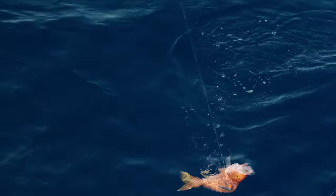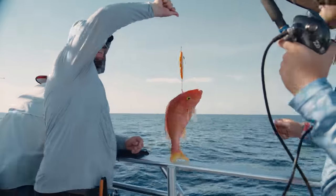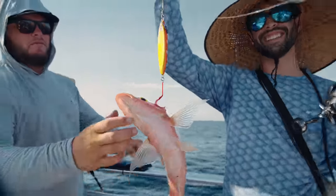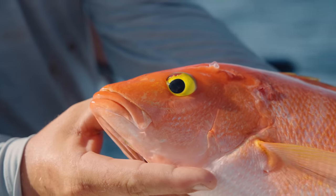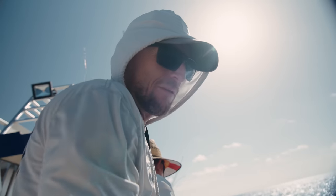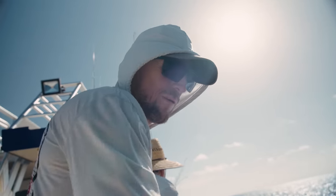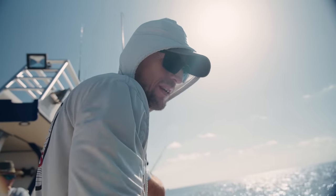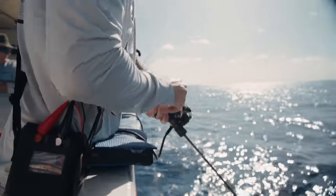Yellow eye. Yellow eye snapper. First one of the trip, huh? Is that a yellow eye? Yeah. New species. Yellow eye. New species on the jig. He's floating, which tells me it's the right species. We've got about 140 feet to go, and that's what my electric reel is telling me here. But I do enjoy reeling them up manually.